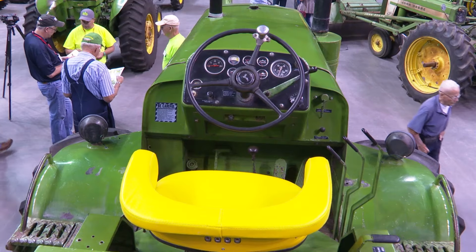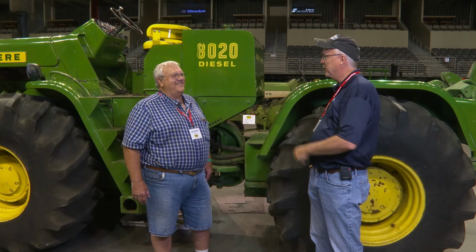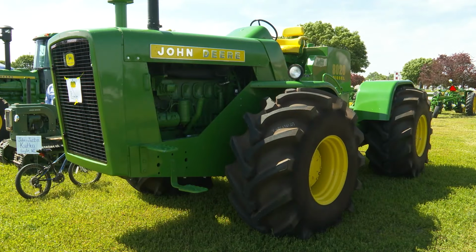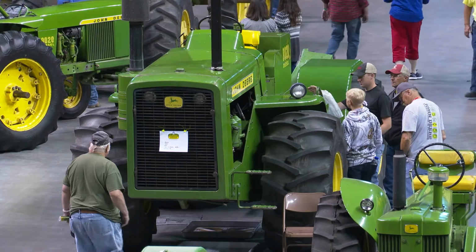Folks, I tell you what, I've never met a guy that owns 2 John Deere 8020s until today. Lee Potter of Wilcox, Nebraska. Lee, this is a beautiful machine you have here. Thank you very much. I'm very proud. Now your restored one is out on the lot. Yes. But they put this one right in the middle of the show floor for a reason.